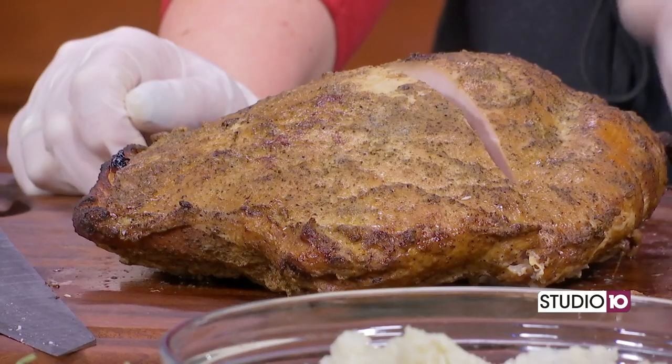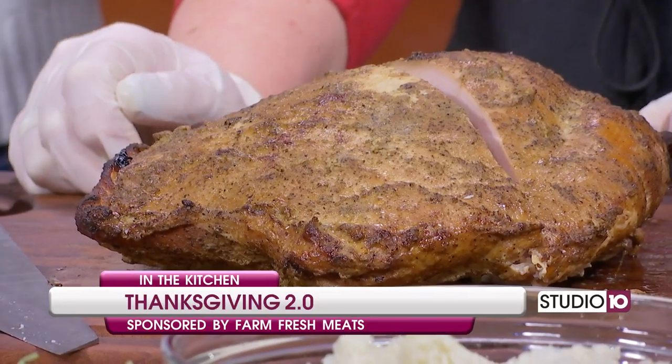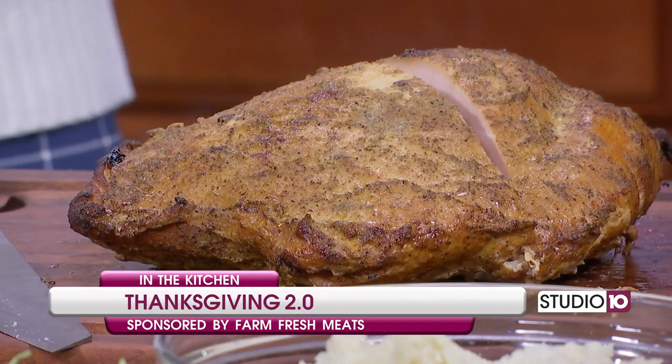I'm speechless right now because I just tried some of this turkey. Mom, no offense, I know you're watching, but this is the best turkey I've ever had. We got her mouth watering. It was so good.